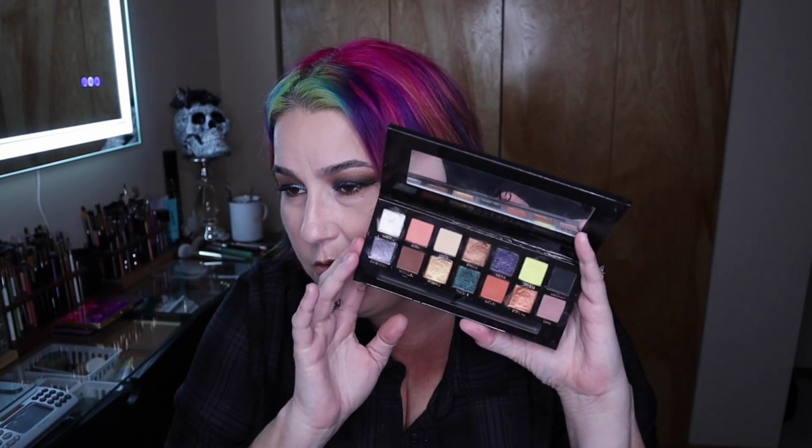ABH Prism for me is a palette that I was so excited for because the color story is just a little bit unique and it's got that fluorescent yellow in it and this beautiful multi-tone shade in it. And honestly, every shadow in this palette is pretty much crap. I think that Obsidian is a really great black. Lure is a really great balancing out shade, or one even to put into the crease to start off an eye look. I just don't think that this palette speaks to itself.